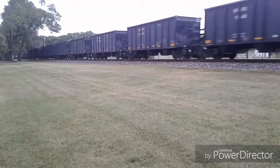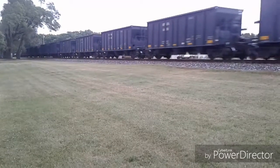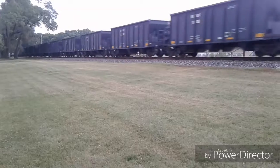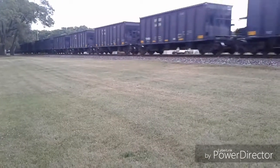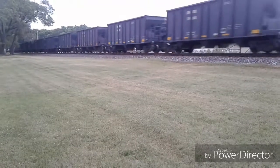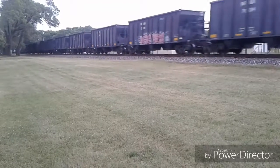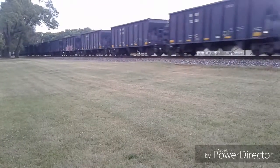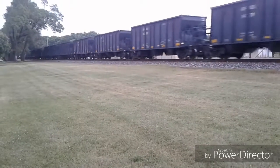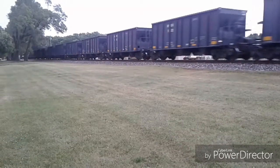A pair of ES44DCs and an ES44ACH. Last time we saw it, that third locomotive was a Dash 8, but something must have happened because they switched it out. At this point, it was starting to sprinkle, but I held on and I filmed till the end of the train.